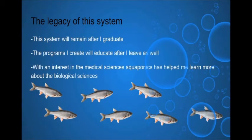And the legacy of the system will remain after I graduate, both the Young Education Program and the research program. I'm currently training some people how to run it. The programs that I create will educate after I leave as well. And with an interest in the medical sciences, aquaponics has helped me learn more about the biological sciences, which I'm really excited about.